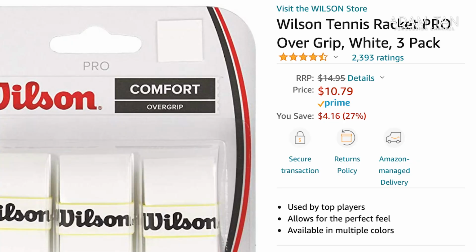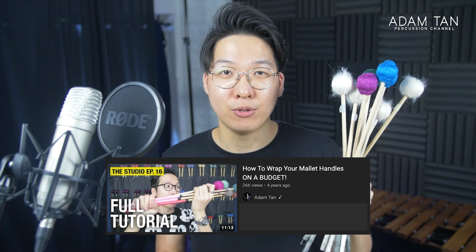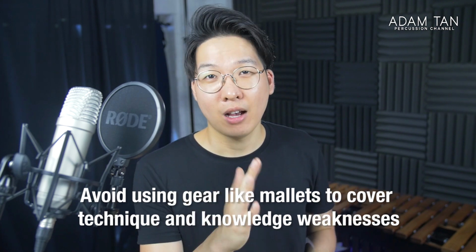This one took me about 10 minutes, but I usually use tennis tape because it's a lot cheaper than dedicated mallet tape, and you can get them in all kinds of really cool colors, like this camo color. So if you're not sure how to tape mallets, I do have a tutorial on the channel on how to do it, but I'm also going to make a new one because that tutorial is quite old. My final point for this is don't get gear to cover your weaknesses.